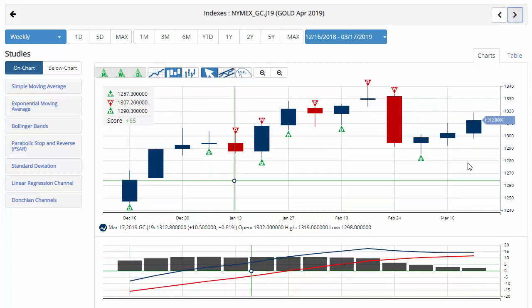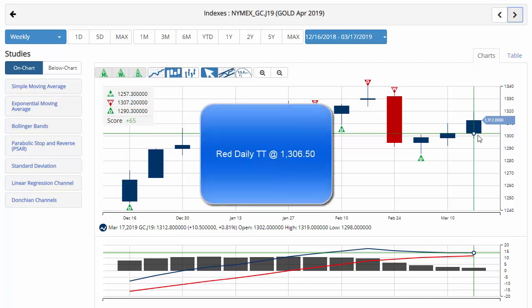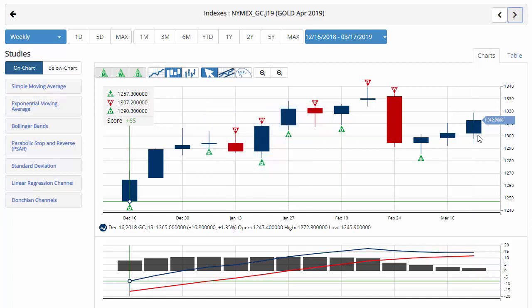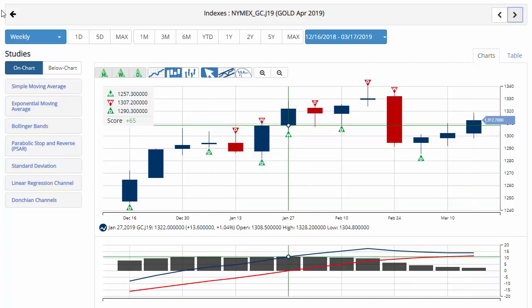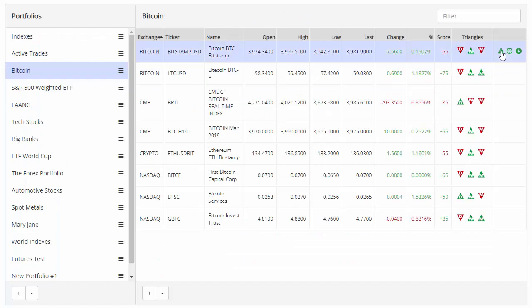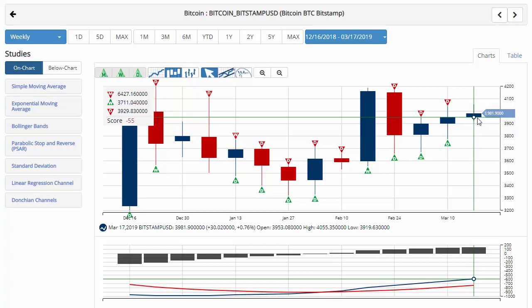Take a look at gold, up about 0.8% on the week with a chart analysis score plus 65, so we still have a mixed picture or sidelines mode. Currently trading at 1,312.80, and our key level to watch would be 1,306.50. A move below that level would issue a red daily trade triangle, indicating a move back to a short-term down position for gold.